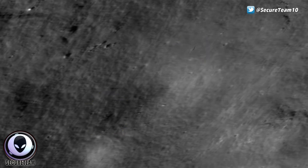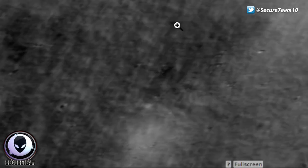Here's the image without the yellow indicators. You might be able to see already this bridge structure here. It kind of comes up like this and then loops back down. Kind of like a roller coaster. Kind of like the first hill of a roller coaster is what it looks like.